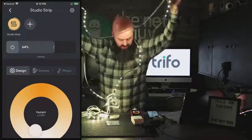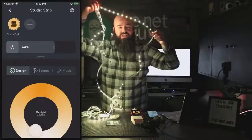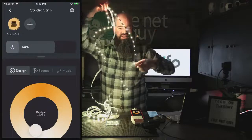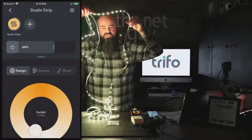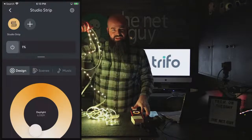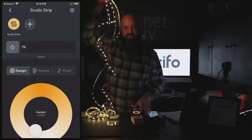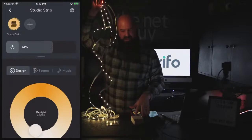Again, this is just the white color on daylight, and you can see how just that much. And no flickering. You notice that? I got flickering all the time from my Blackmagic ATEM, but no, these things are solid. And that is at 64%. I can lower them down to 1% brightness. Again, look how soft light that is. It's not doing the PWM pulse that you normally see, which is bad for photography.